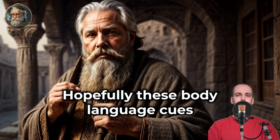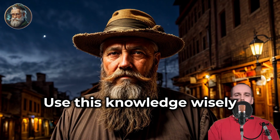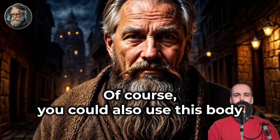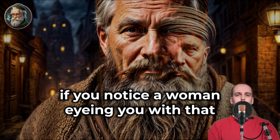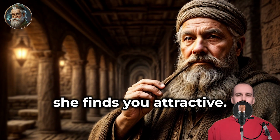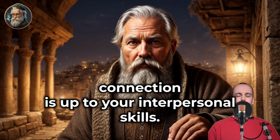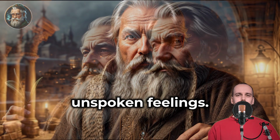Hopefully, these 50 body language cues help you better understand the people around you. Use this knowledge wisely and stay observant. Of course, you could also use this body language expertise to your advantage. For example, if you notice a woman eyeing you with that pensive, evaluating gaze, you can be pretty confident she finds you attractive. Turning that knowledge into a meaningful connection is up to your interpersonal skills, but at least now you have a better read on her unspoken feelings.